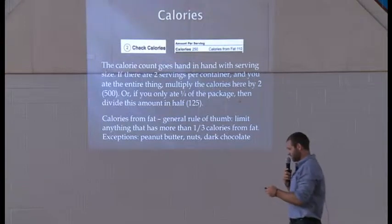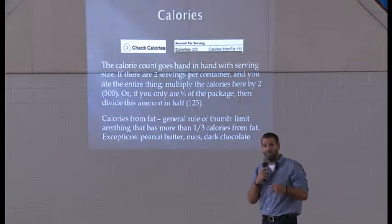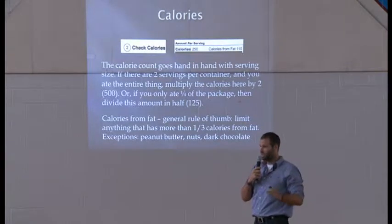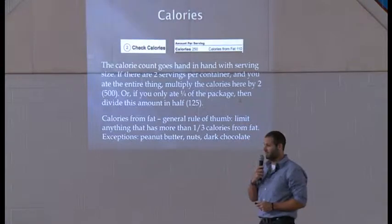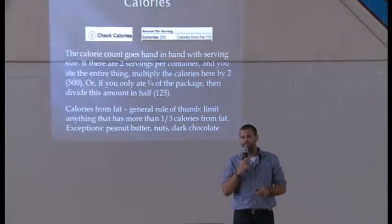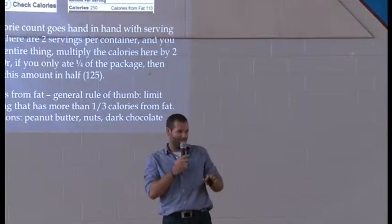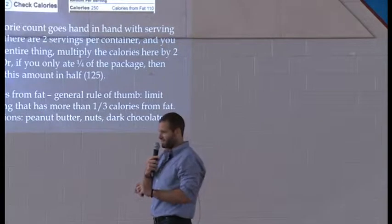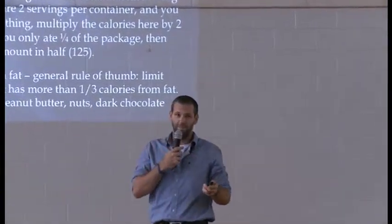There are some exceptions. Certain peanut butters, and we'll touch on peanut butter a little bit later. The more natural peanut butters, not the sugar-filled, fat-filled stuff, those are going to be predominantly fats. Nuts, dark chocolate, those are all okay. The dark chocolate is okay to eat, yes. If you have a craving, you can have dark chocolate in moderation. But that's going to be predominantly fat.